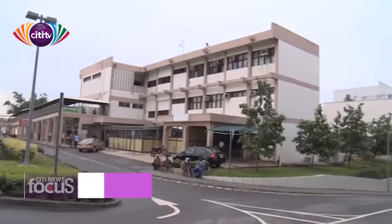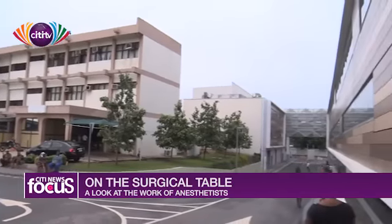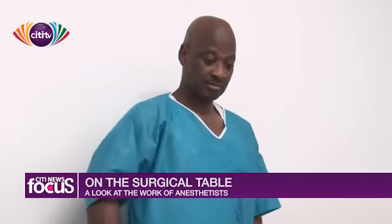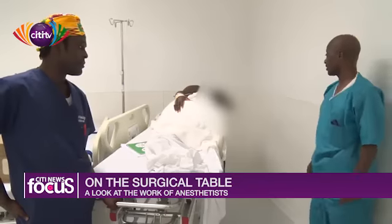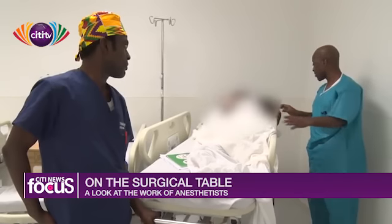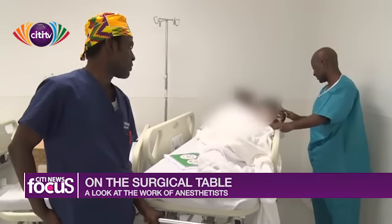It's a cool rainy afternoon in Accra, but somewhere in the Ridge Hospital, the heat is building up. James Wombe, an anaesthetist, and his team have just been called in for an emergency surgery. Their patient is only hanging on to life by a thread.